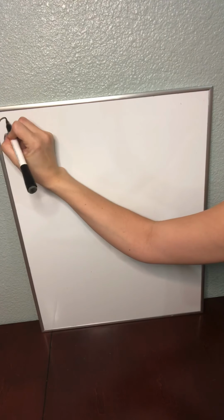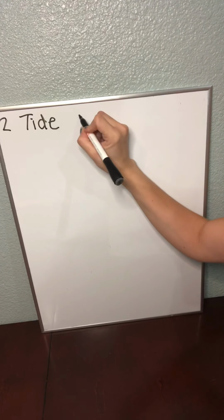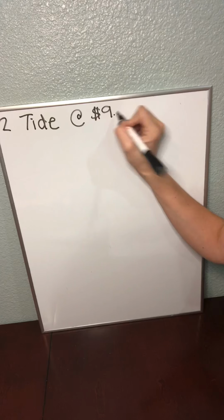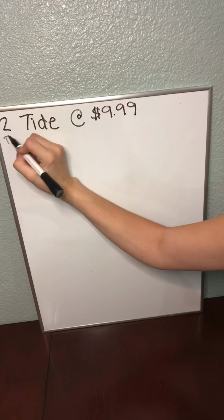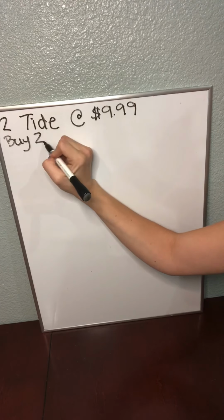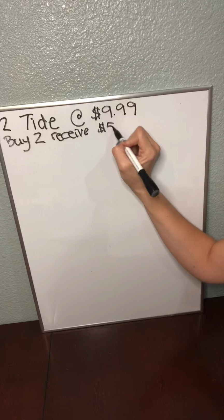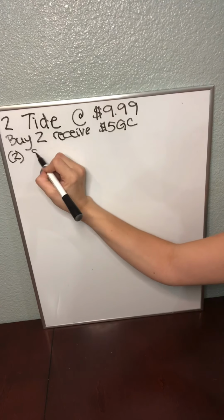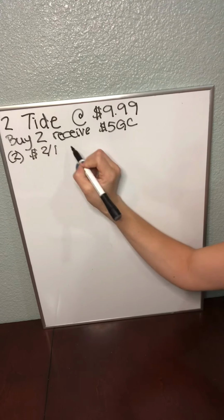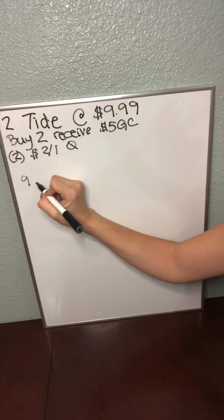Okay, so the first one here, we're going to be getting 2 Tide. And we're going to say they are $9.99 each. If we buy 2, we receive a $5 gift card, and we have two $2 off 1 coupons. So first thing we're gonna do is we have to find out how much we're starting.